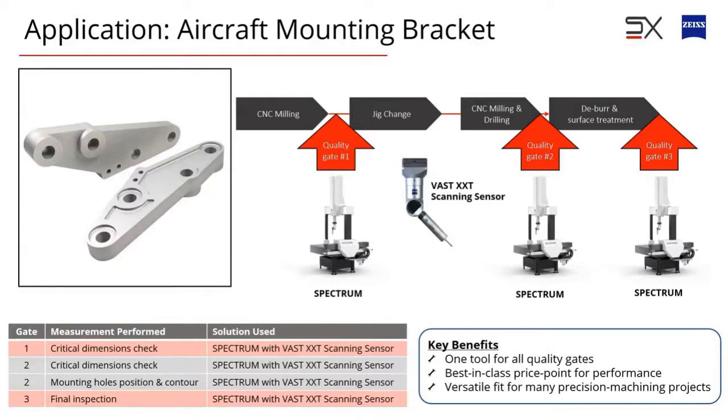In order to guarantee a smooth and efficient process while ensuring high level of quality and defect detection, multiple gates should be inserted into the manufacturing process at locations that do not impact the overall flow. At the first jig change, we may want to measure the external profile and certain critical pass-fail dimensions. This will allow us to ensure we are not continuing to put energy into an already defective part. The second quality gate could be placed at the end of the milling and drilling of the internal contours and mounting holes. This will ensure that all rework is performed before the surface treatment is performed.